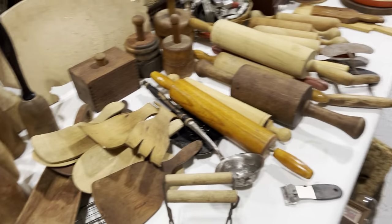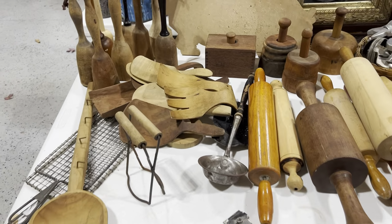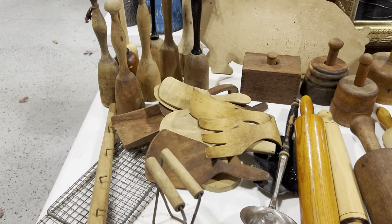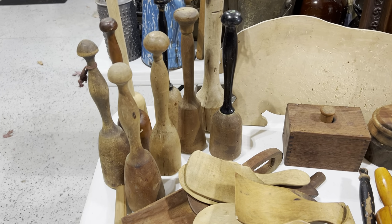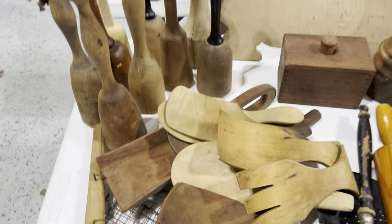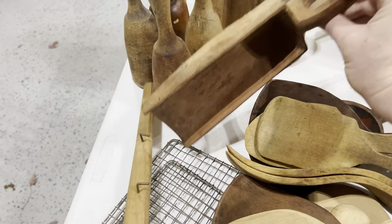Okay, our last table. Oh, holy, holy wood. They had a lot of wood. So if you didn't walk away at this auction with some wood, you weren't looking for wood. So yes, we got two lot boxes full of wood. So half of these mashers were in there. A lot of these butter scoops. Some of them were randomly bid on.